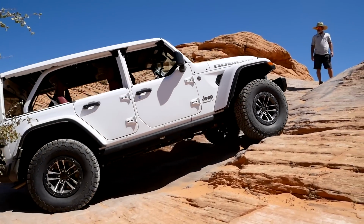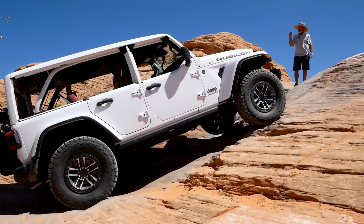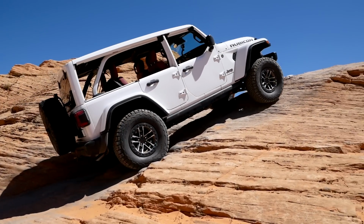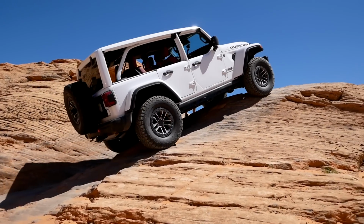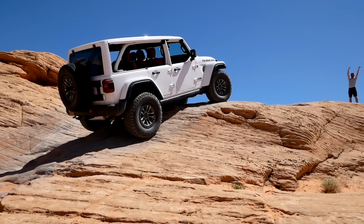So off-road time, Wrangler 392. We're here in Sand Hollow State Park. We got her in 4 low already, and we're aired down to 19 or 20 PSI. And it probably goes without saying, but it feels great right off the hop.